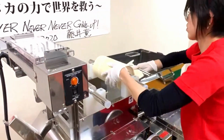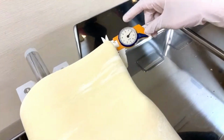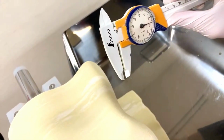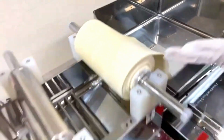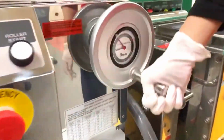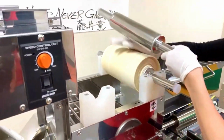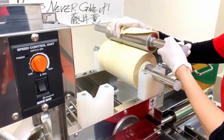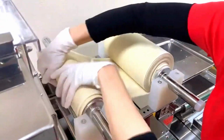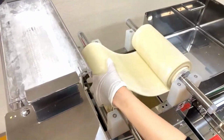Now it may be ready for cutting, with a 2 millimeter roller gap that it went through. But when we measure the actual thickness, it's 2.6, a difference of 0.6 millimeter. I have to note that the actual thickness of dough is always bigger than the roller gap setting, because the wheat flour dough expands back after going through the roller gap.